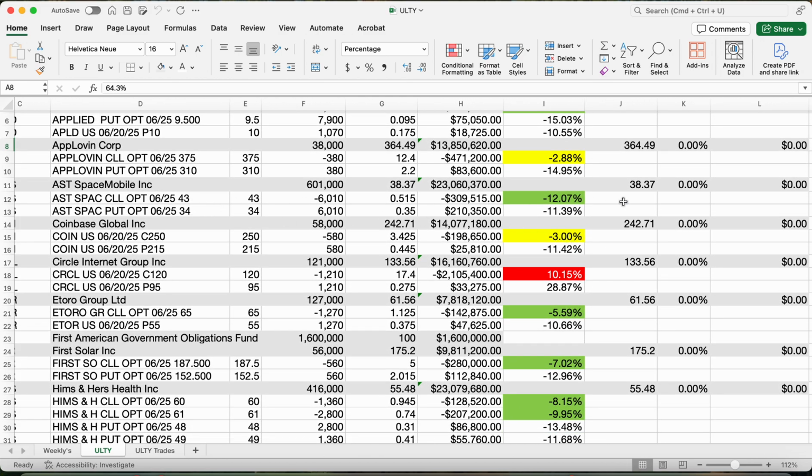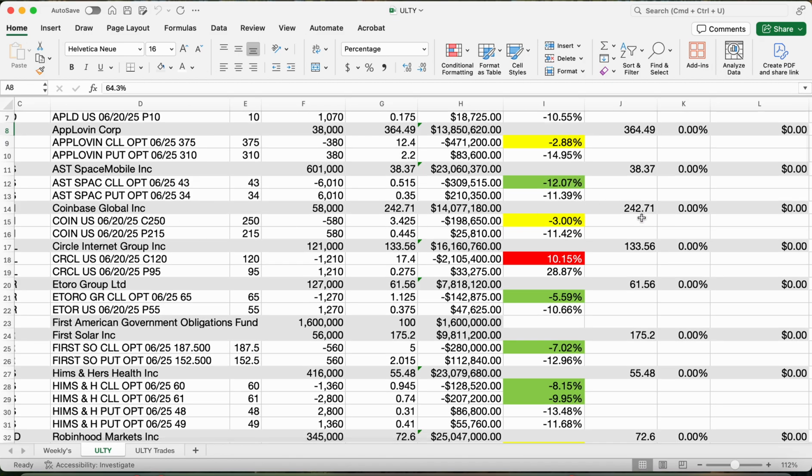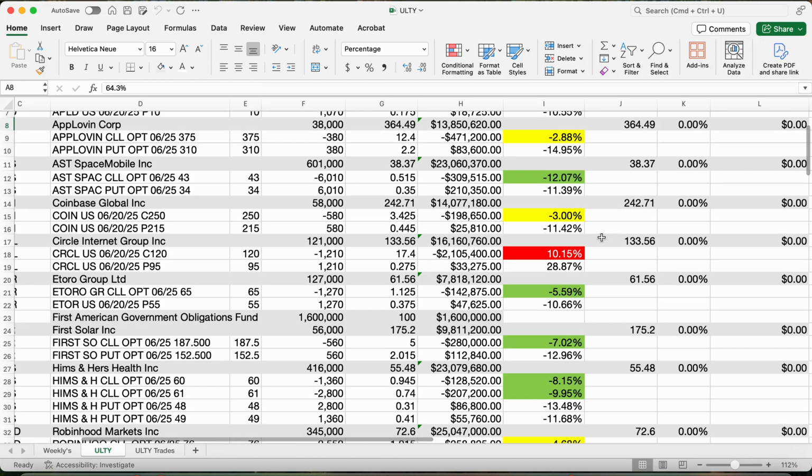AST Space Mobile at 38.37. They have calls at 43. Those are 12% out of the money. Coinbase at 242.71. Calls at 250 are 3% out of the money.